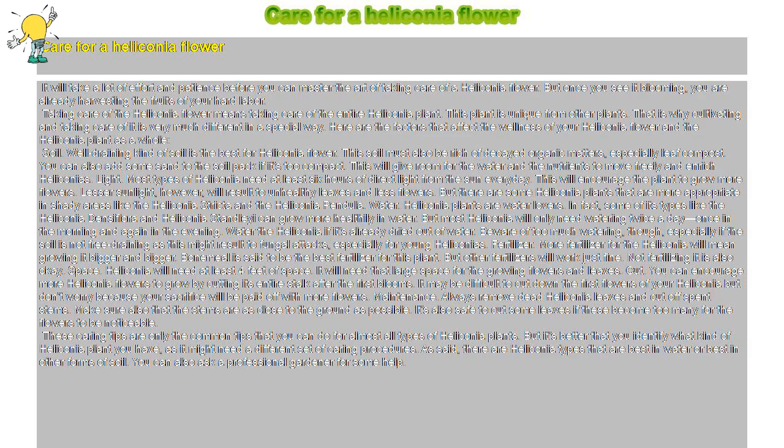Fertilizer. More fertilizer for the Heliconia will mean growing it bigger and bigger. Bonemeal is said to be the best fertilizer for this plant. But other fertilizers will work just fine. Not fertilizing it is also okay.